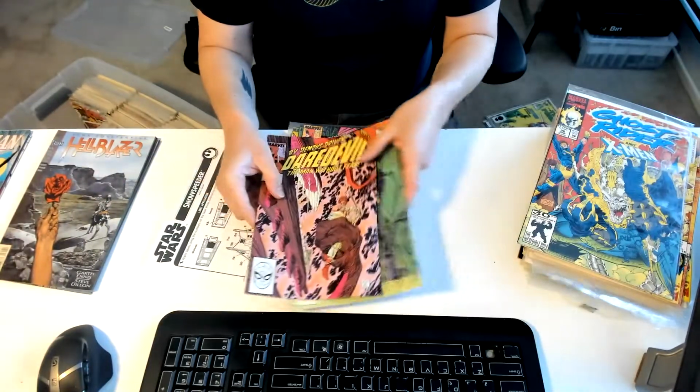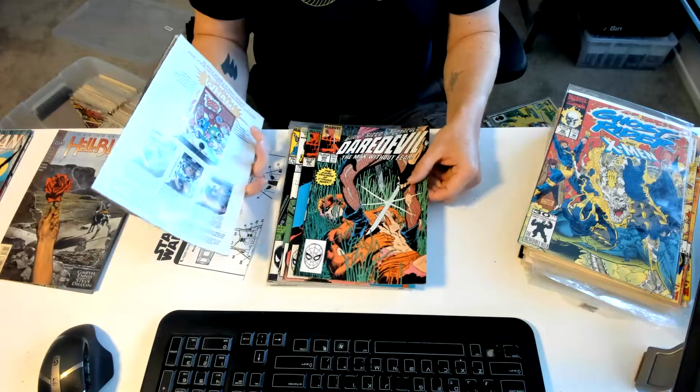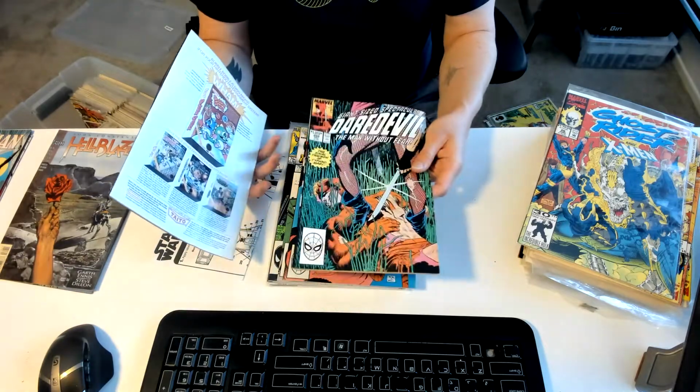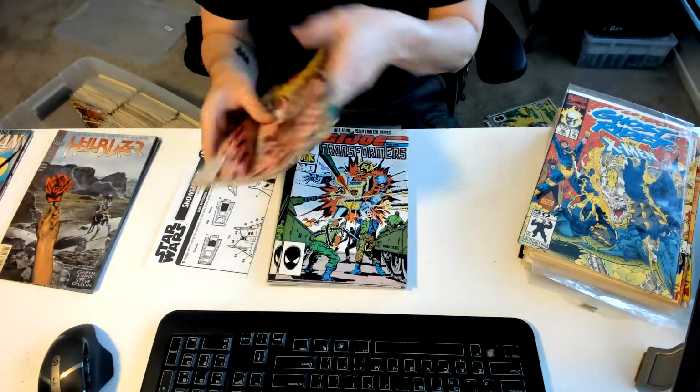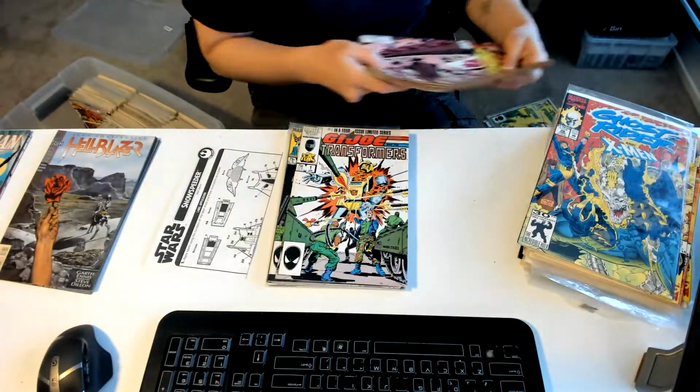This is from Inferno, too, which was, I guess, one of the first big crossovers, not the first. But I was young enough and it was new enough that it blew my mind that, oh my gosh, demons are everywhere. And they're in all the different books. How can this be happening?